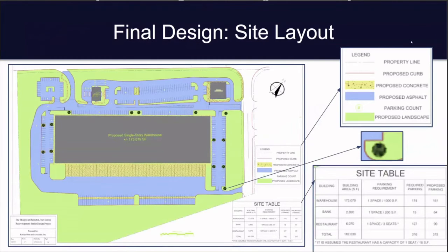The site layout shows the location of the proposed warehouse, as well as detailing all other important aspects, as you can see listed at the top right. It also shows our proposed tree locations, as in the middle right. Finally, on the bottom right, it shows the number of parking spots for the neighboring establishments. We propose 161 spaces for the warehouse, 64 for the bank, and 90 for the restaurant. That number was chosen assuming the restaurant had 1 seat for every 16 square feet.